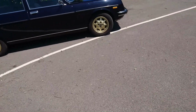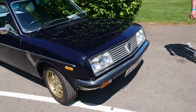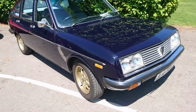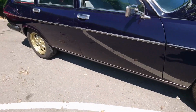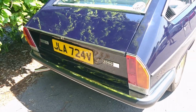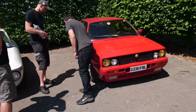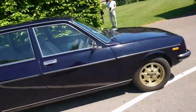Lancia Beta Saloon. Again, these are really rare now. They sort of disintegrated to piles of rust and were responsible for enormous warranty claims for Lancia, and eventually led them to leave the country in 1994. This is a 79 to 80 model. I just haven't ever seen one of these in real life before. It's a Beta 2000. London plate on that. I think we saw that Fulvia yesterday. Interesting. It's an Integrale with an Abarth badge on it.